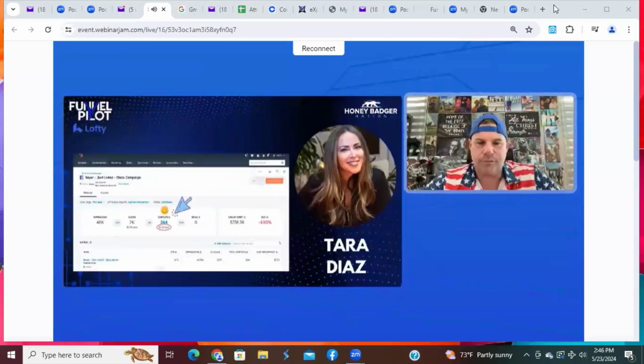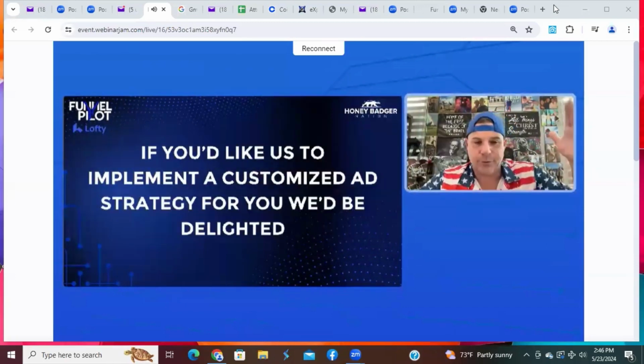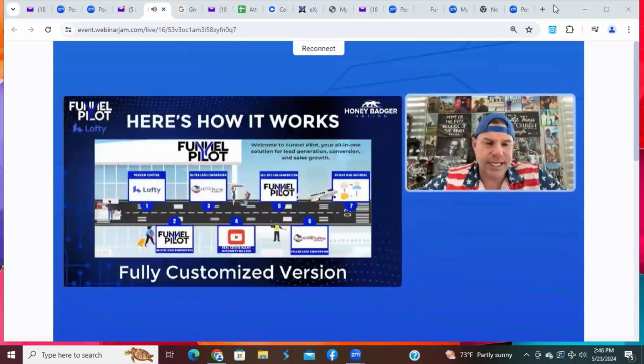So that's examples of that inside of our HubSpot, as we're going to be able to see everything that's going on. So if you'd like for us to implement a customized ad strategy for you and a whole lot more, I'd love to do it. So basically how it works, we're going to start with getting your Lofty account set up. Then we're going to get you the information we need from you for setting up the ads, that strategy. We've got that in an automated fashion.